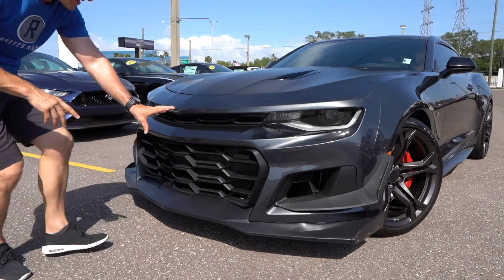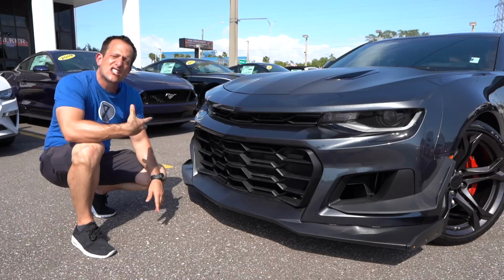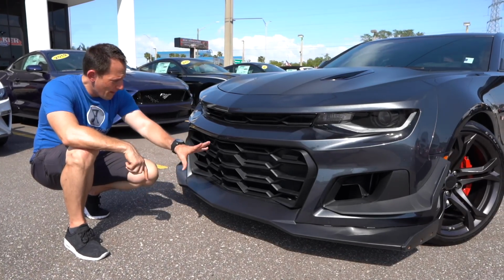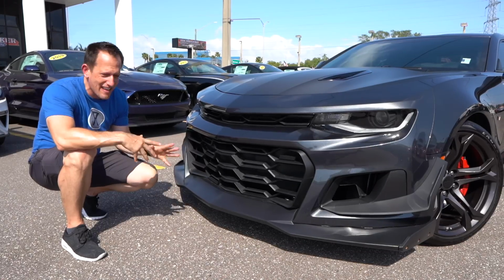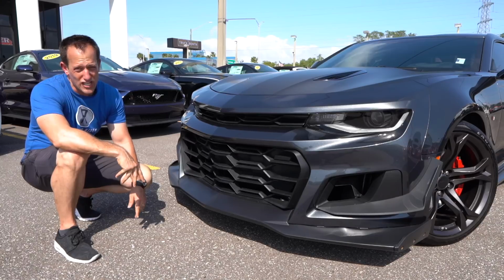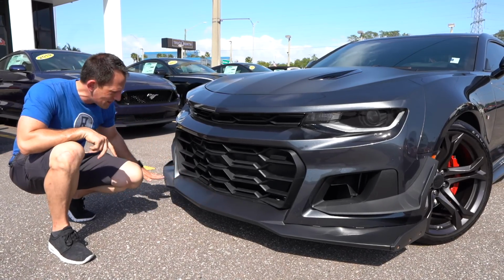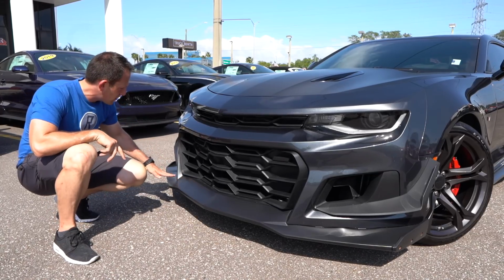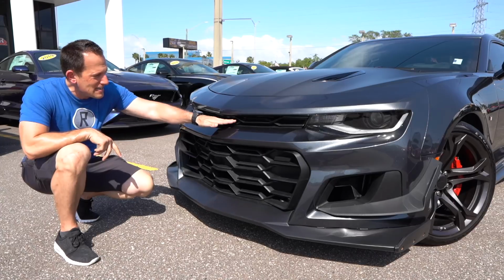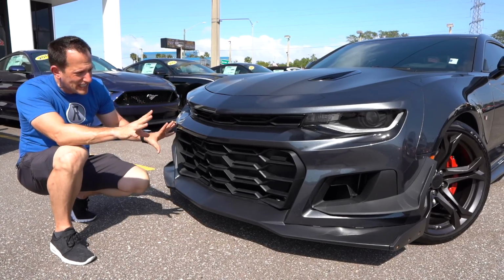Now, as we come across that massive front open area, it almost looks like it's going to eat you up and spit you out and then do a burnout on you. So aggressive, so mean. It almost made me want to get a ZL1 1LE over a GT350. So just to let you know how I feel about the styling. You can see that massive front splitter going across the whole width of this Camaro. What's nice is that he didn't put any kind of flow tie or bow tie. Everything open really cleans up the look.